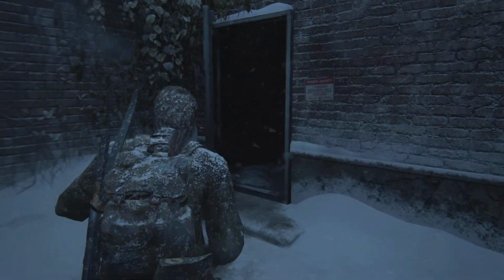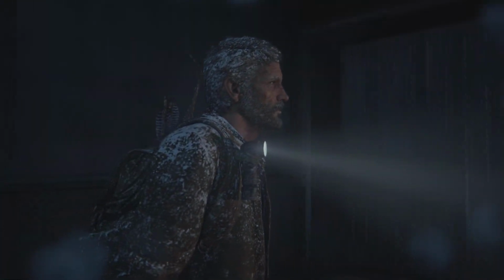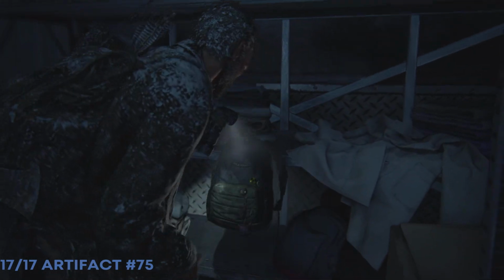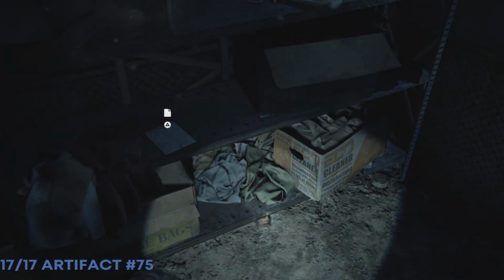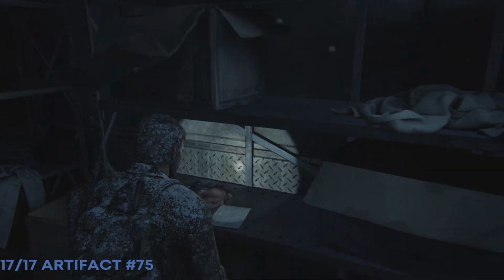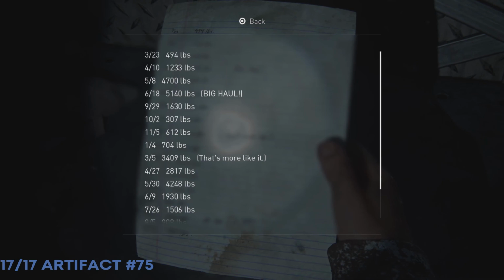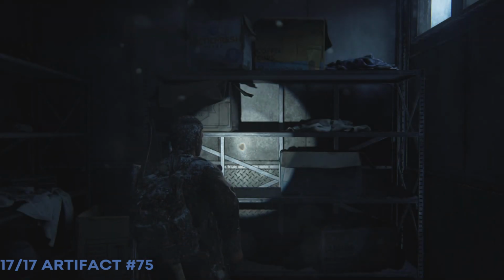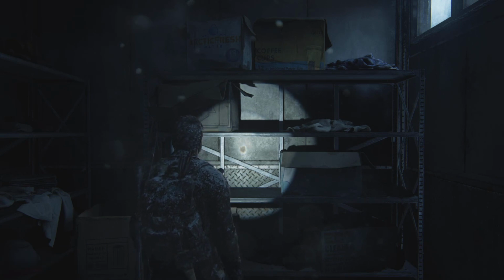And then finally the last collectible in this chapter. Again, pretty short as far as collectibles go, but nice and long as far as action. Once Joel finds Ellie's bag, turn around, and there's going to be the meat ledger artifact. And that is going to be it for the first winter chapter, Lakeside Resort. Hope that helped. Take care.